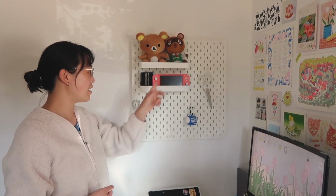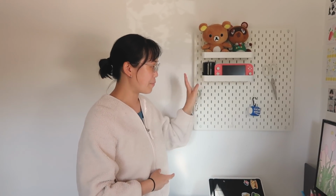I'm gonna hang things like desk essentials that I find myself grabbing a lot. So I have my AirPods. Behind my Switch, I have a camera charger and an SD card reader. So things that I need very often, I'm just gonna put right here.